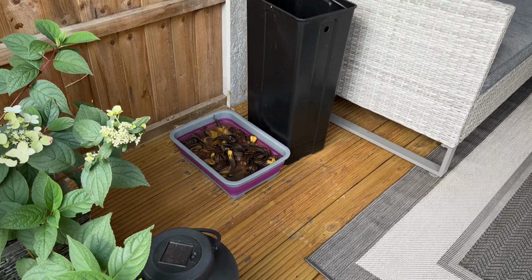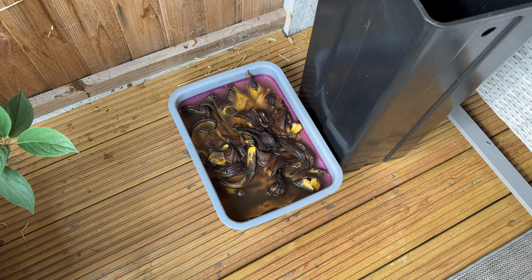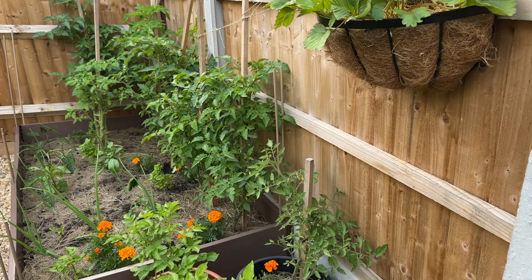I have a mess here of banana peels that I'm soaking in water, and the plan is to get a high potassium feed. I plan to put them in here for 2 weeks so that I would use the water to water my tomatoes, peppers, essentially all the things that flower, so I can get more fruits.